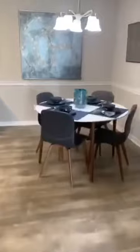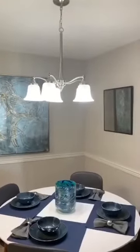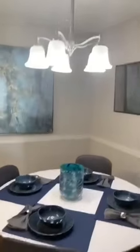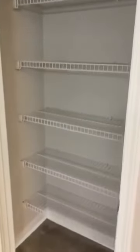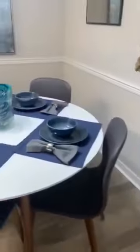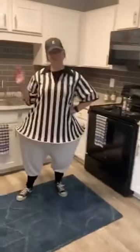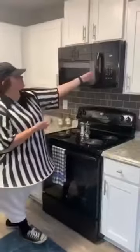Next, we're gonna go into our dining room. Nice new brushed nickel fixtures. Spacious pantry. And in our kitchens, we have all new black appliances, refrigerator, dishwasher, stove, and an open range microwave.